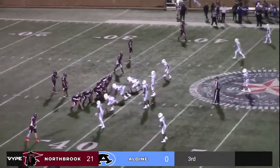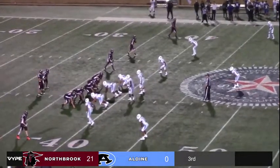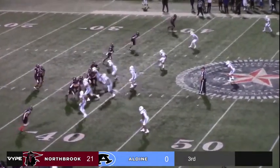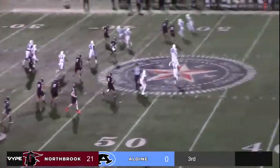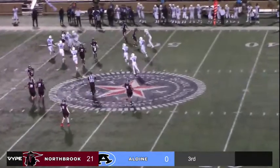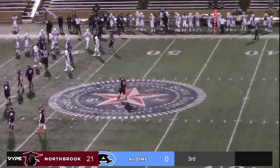Trips up top. Mustangs in man coverage. And they're going to run a read option. The quarterback's going to keep it. And he is just swarmed by a bunch of Mustangs and very minimal gain there.